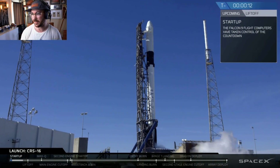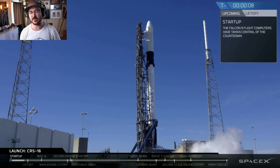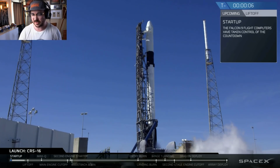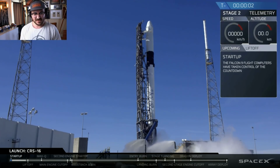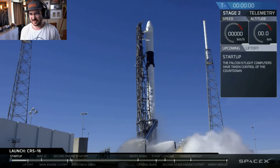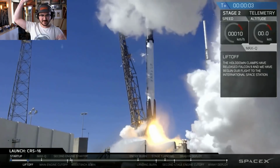Minus 15 seconds. And Falcon 9 is configured for flight. This Falcon 9 will be reused again. 9, yes. 8. Here we go, guys. 7, 6, 5, 4, 3, 2, 1, 0. Ignition. Liftoff.